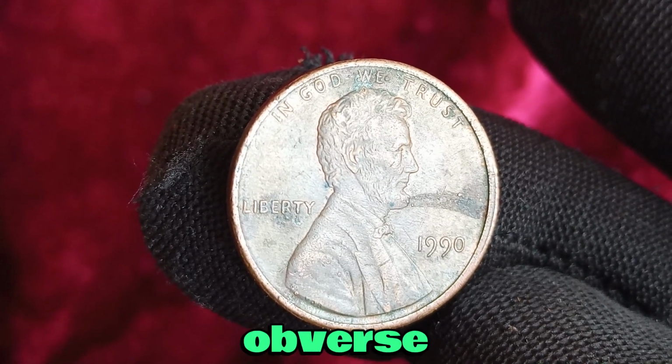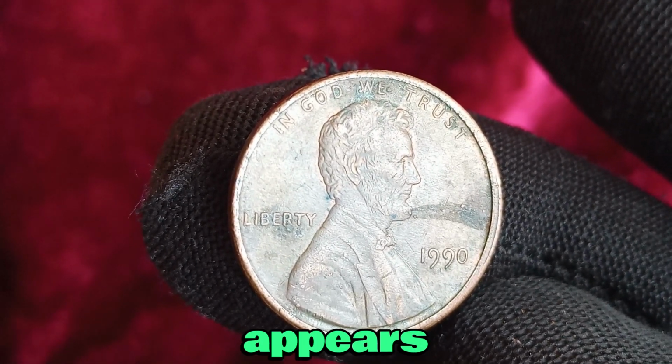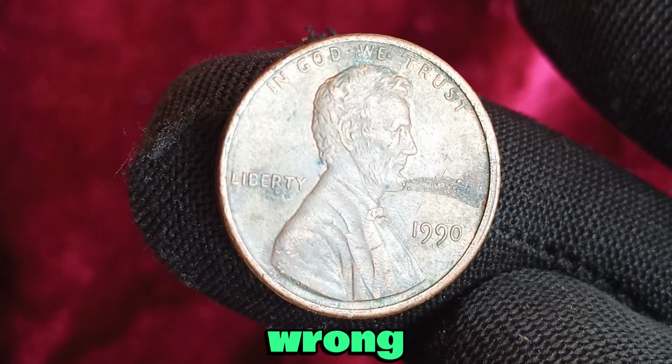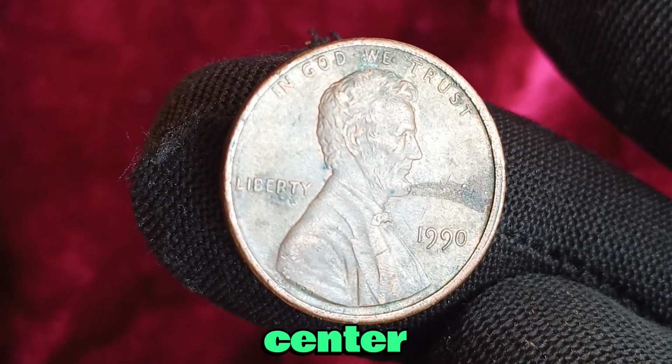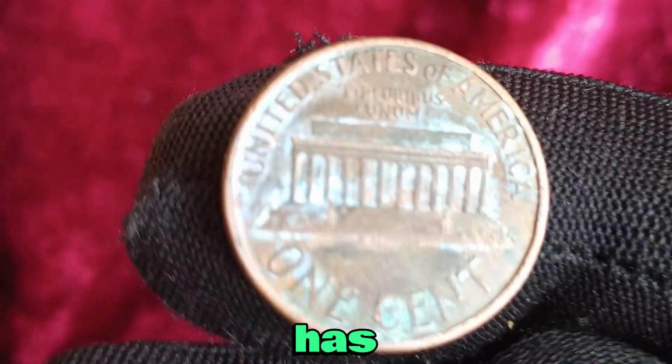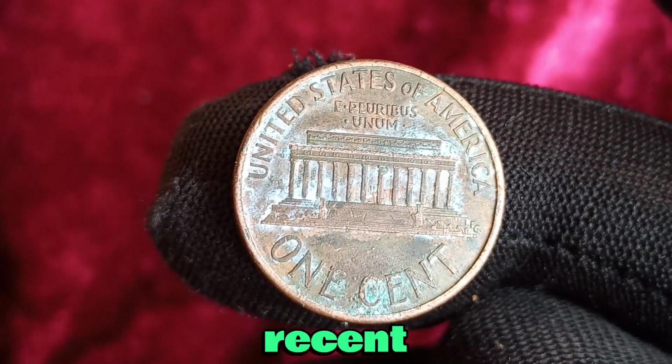Double die obverse, where Lincoln's face or the date appears doubled, center strikes, die cracks and cuds, clipped planchets, and coins struck on the wrong planchet. Some of these errors, like a center strike error, have sold for over $300, and a double die example has fetched $1,000 plus in recent years.